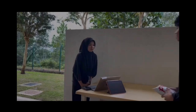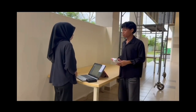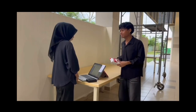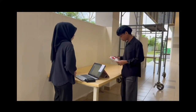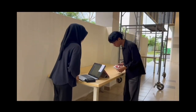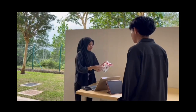Hello sir, good afternoon. Welcome to our store. Did you find everything you're looking for today? Good afternoon. Yes, I did. But I'm a little bit confused about the prices. I'm sorry for the confusion, sir. May I know which item you're referring to? This one. The price on the shelf is lower, but at the counter, it's higher. Thank you for letting me know, sir. Let me explain clearly to avoid any misunderstanding.